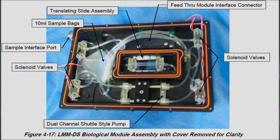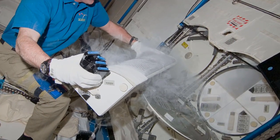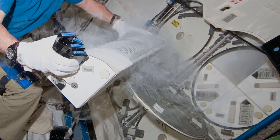For the biology experiments, on the other hand, we are building 1 unique sample module. This module will be able to use a syringe to inject biological samples directly into the sample cell with the help of the astronauts. The samples can then be preserved by freezing them on orbit for additional study on Earth.